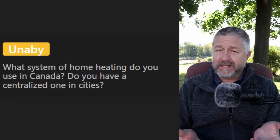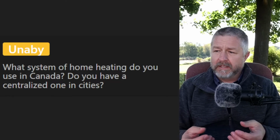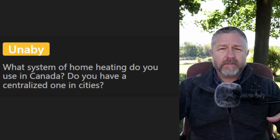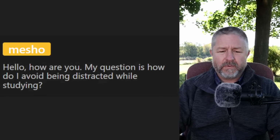There might be some places that have it, but generally most homes will have a furnace in the basement, in the lowest level of the house. That furnace will burn natural gas or propane, sometimes heating oil, or some people still burn wood in Canada to heat their homes. Those are the common ways to do it. Mostly people will use natural gas. If you live in an apartment building, it will have central heating in the basement for the whole building. But I think probably the most common thing for people to use in Canada is natural gas. We have natural gas as a natural resource here. And so that is one of the things.